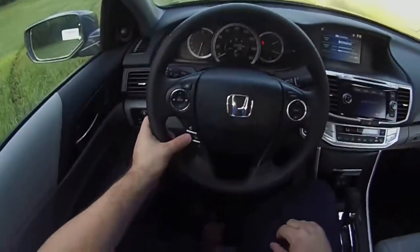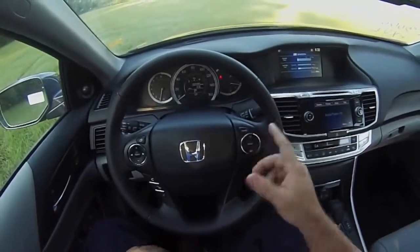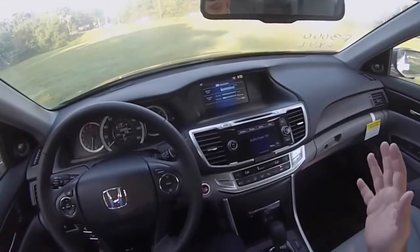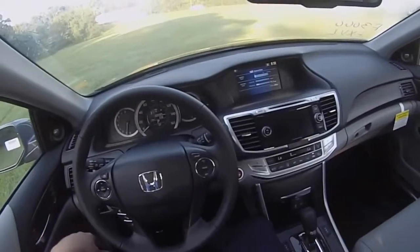You have your phone controls, which are right down here. You have your cruise control: set, resume, accelerate, cancel, the normal. The car is great because it looks like there's a ton of things that are daunting, but there's not.